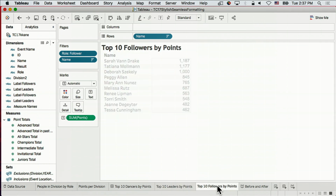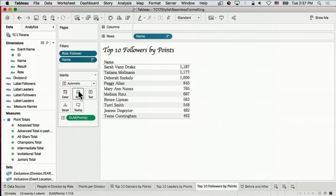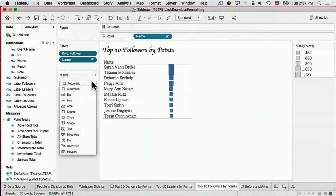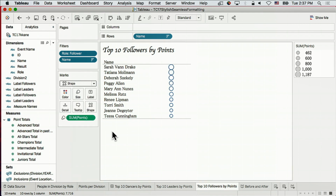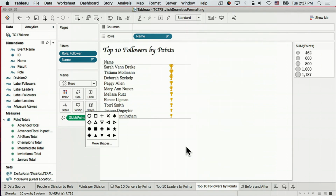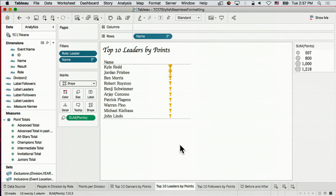So let's do the same thing on the leader or the followers side. So we're going to drag sum of points to size. We're going to make it a little bigger. We're going to change the mark to be a shape. And then we're going to change the shape to be our custom dance shape. Great. So let's go back to the leaders, and let's make some more dramatic changes.